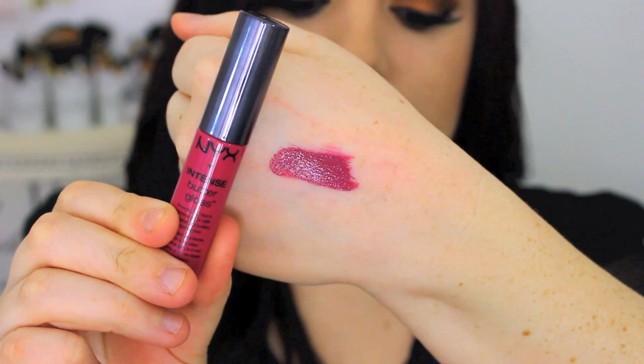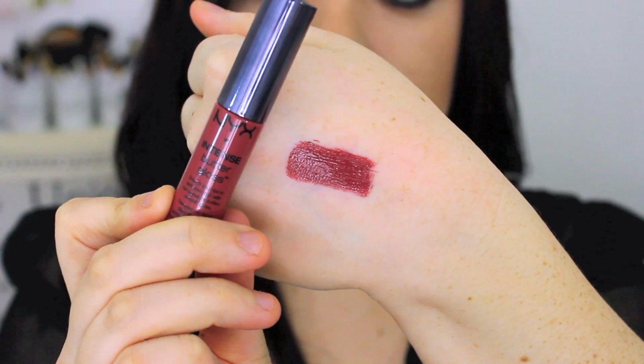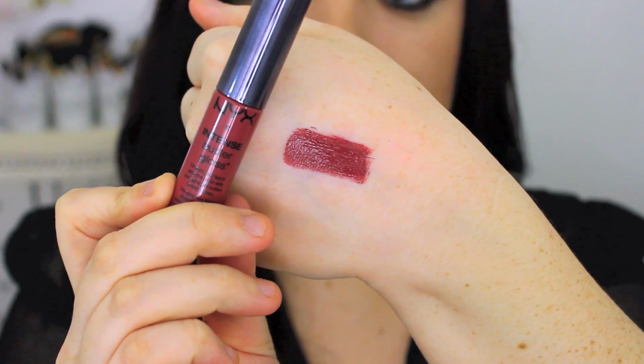I got the shade Spice Cake, which is a really, really dark, kind of vampy color. This is definitely more of a fall and winter color for me, but it's really gorgeous and I couldn't pass it up. Then I got the shade Toasted Marshmallow. This is definitely one of the most unique lip gloss shades. I don't own anything like this. It's a super dark, kind of purpley shade with some brown undertones. It's really gorgeous. I hope it looks good on me, but it's one of those unique colors that you just never know about.